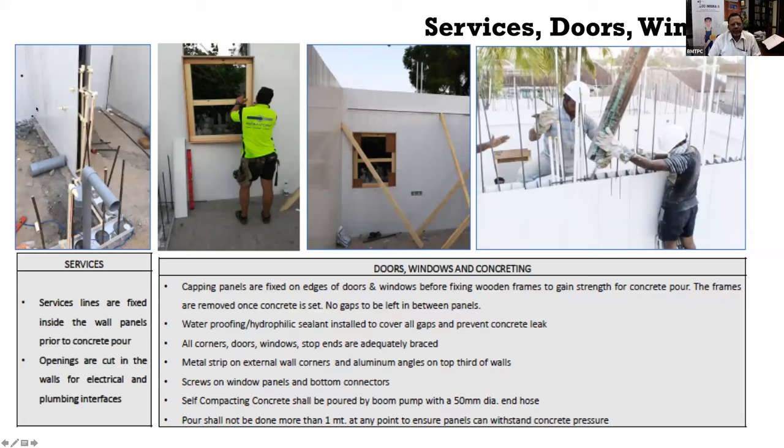And you can get it customized. You can get it cut in the factory, or you can cut it here with the help of equipment. So all these services will go inside these cavities, and wherever you want a cut, you can have a cut to incorporate services.